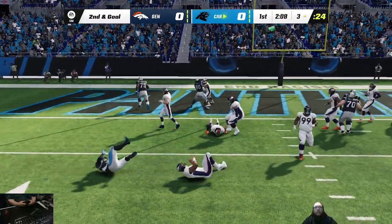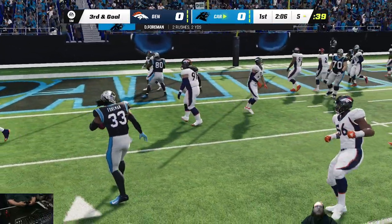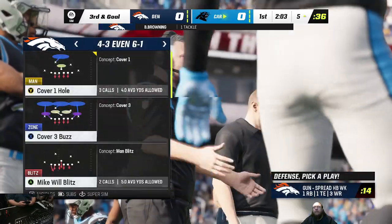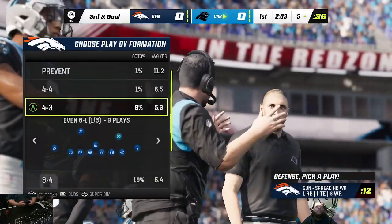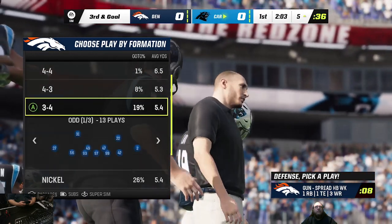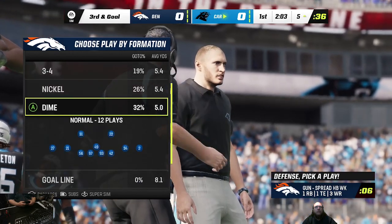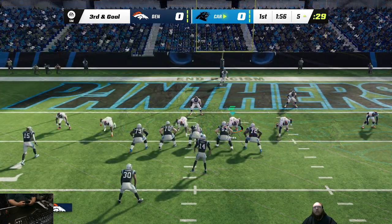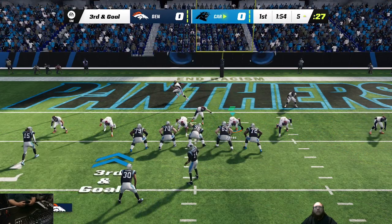Foreman going to be stopped before he can get moving forward as he'll lose a couple back to the 5-yard line. It'll go down as a 2-yard loss, and it brings up a 3rd down. With his size, he's a tough man to bring down, but they do a nice job there stopping his progress and not allowing him to get back to the line of scrimmage. Now from back at the 5, this is 3rd and goal.